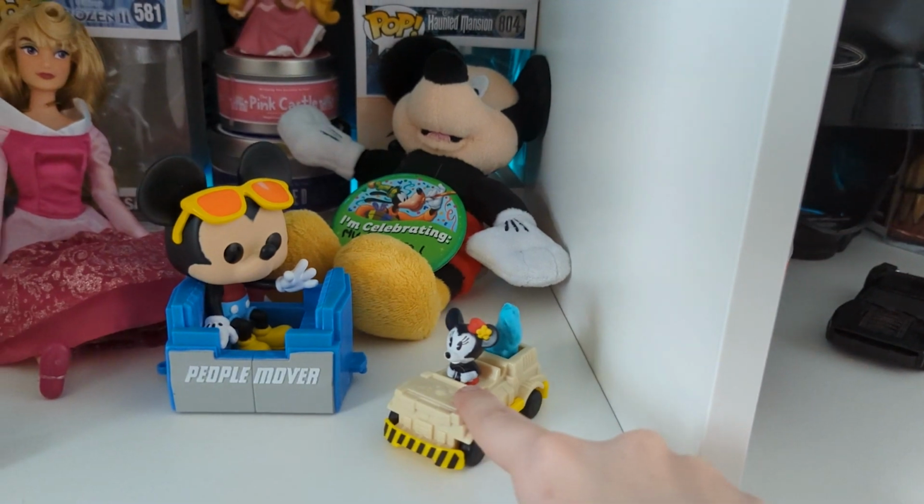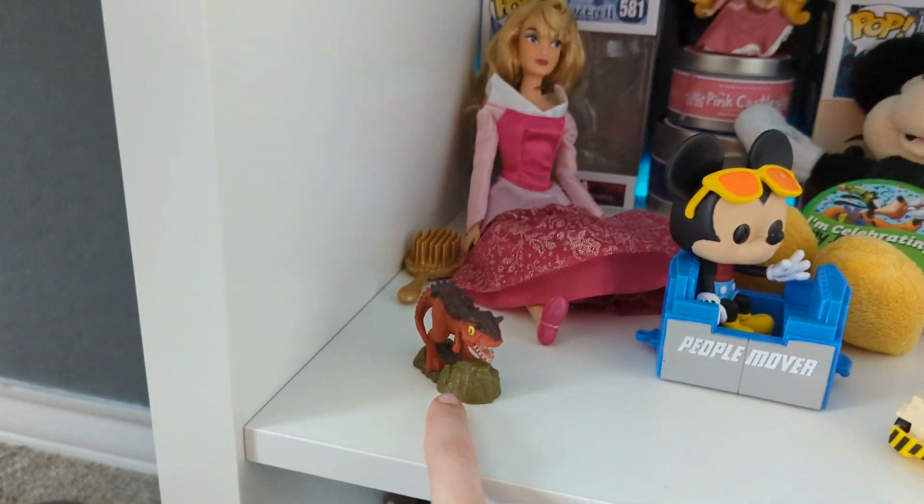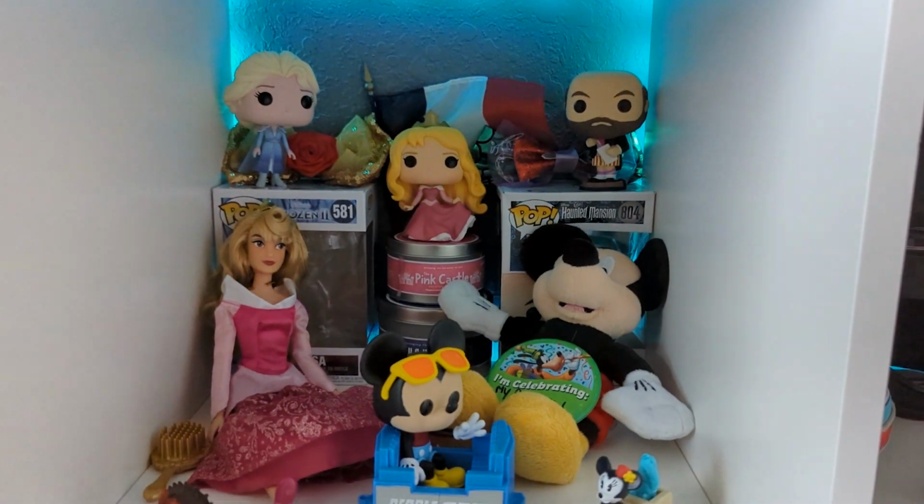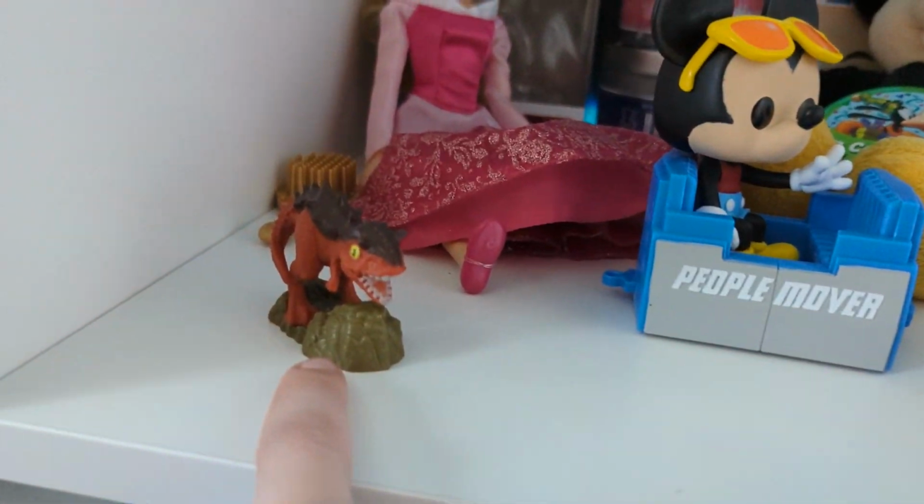His head moves. McDonald's toy, but it's Dinosaur, and Dinosaur is one of my favorite rides in the world, so obviously I had to keep it. Then we have a Carnotaurus that I got from like Dollar Tree, which isn't technically Disney anything, but he's the main antagonist of Dinosaur, so I had to keep him.